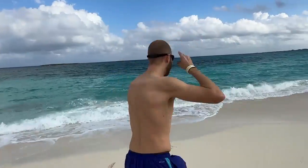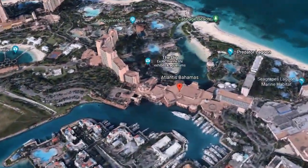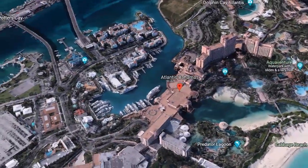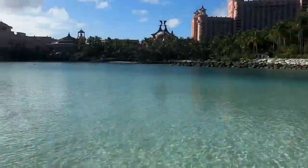Now, after you've explored the water park and the casino, we also recommend exploring all of the beaches that the Atlantis has to offer. In my opinion, there are 4 beaches that you must check out. The first beach is actually enclosed in the Atlantis itself, and it's where I started out in the video. I guess you could say it's more of a lagoon, but what's great is that they have a lifeguard in there from 9 to 5, and the water is very shallow and clear.